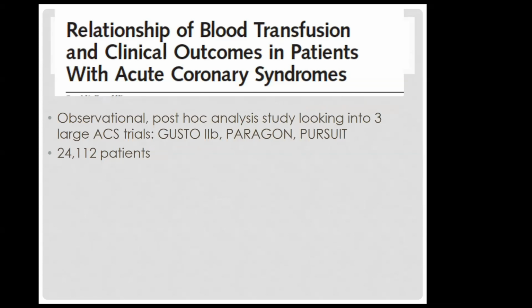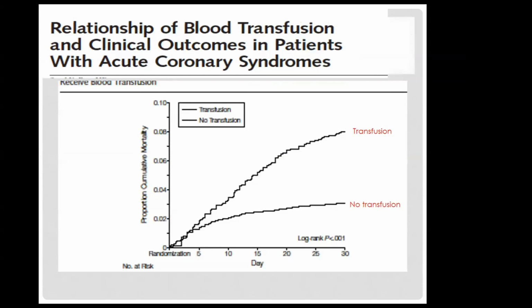So the first kind of analysis looking at people with anemia and acute coronary syndrome was actually a post hoc analysis looking at these large studies that were looking at other things in ACS, the GUSTO, the PARAGON, and the PURSUIT trials. And it looked at 24,000 patients, and this was in 2014 in JAMA. So it was a very large trial, but again, it was observational and it was looking back. And they looked at people who got transfusions versus no transfusions.